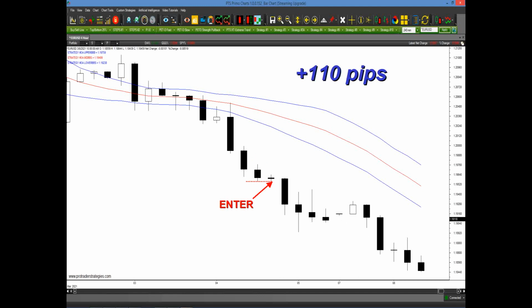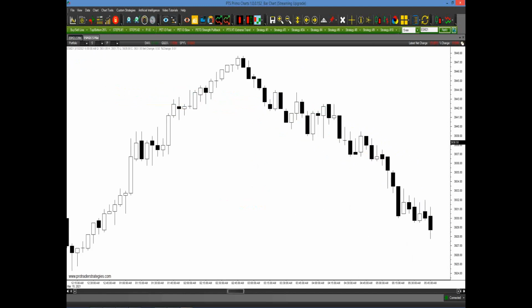Now let's look at the market I trade. Here's a 5-minute chart of the E-mini futures. This is just going back to this past Monday. You see, we had a really nice run up in the E-mini futures, and then all of a sudden it was met by some type of ceiling, and we went straight down.